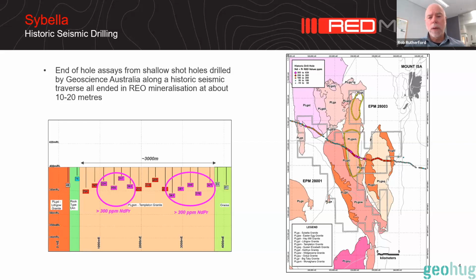And in our own backyard, where we do a lot of copper and base metals exploration, we discovered a granite from the historic, Australia-wide granite databases. We looked up where all the most favourable neodymium-enriched granites were, and this one stood out. It came out of the shot holes from a seismic traverse that was done by Geoscience Australia in 1994.